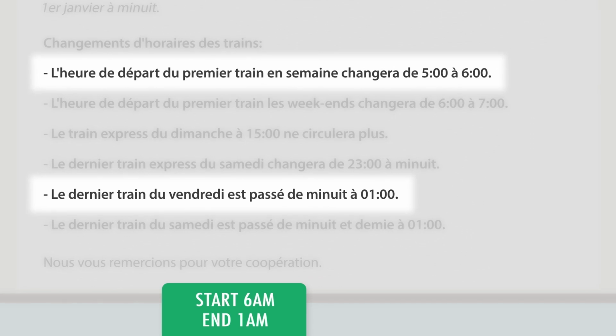Trains on Fridays will now start at 6 a.m. and will end at 1 a.m. Débuteront à 6 heures et termineront à 1 heure.